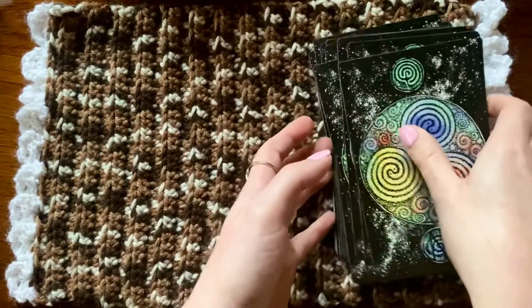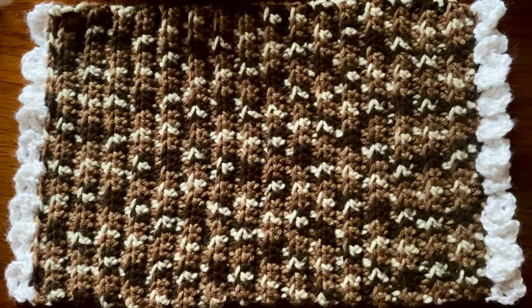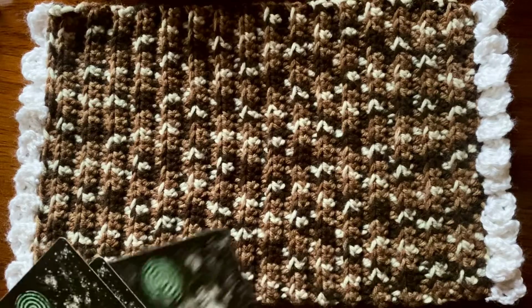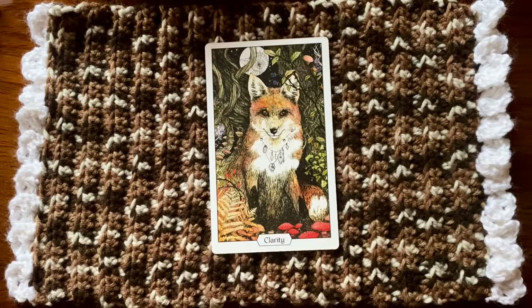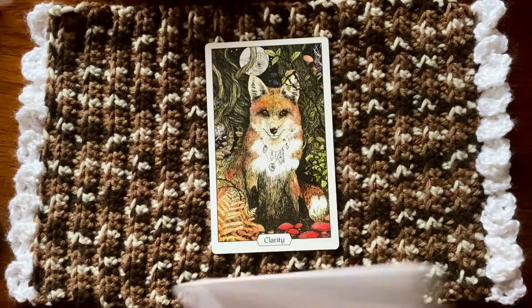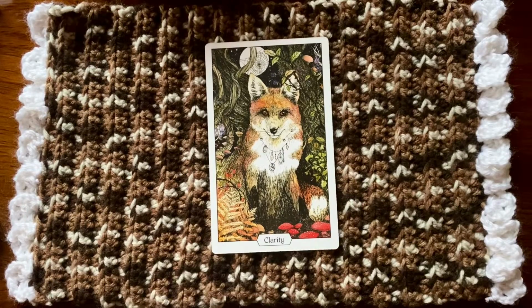So instead of pulling a card, I'm interested to look into that fox one. So I will read from the guidebook so you can get a feel for how that is, but we're going to look into this Clarity card because I'm interested in that one. So that's how it's going to go.